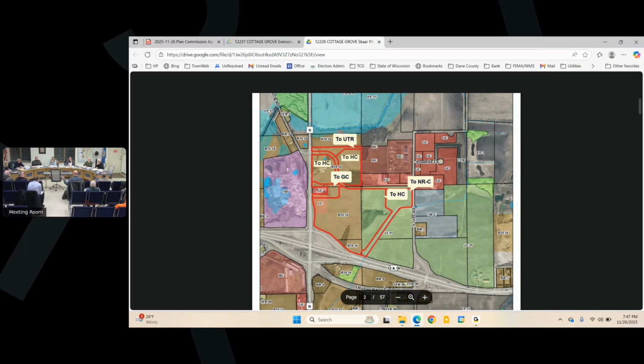In addition to that, if they want HC zoning, they would have to apply for HC zoning for the existing lot, because you can't have part of a site zoned GC and the other part zoned HC.